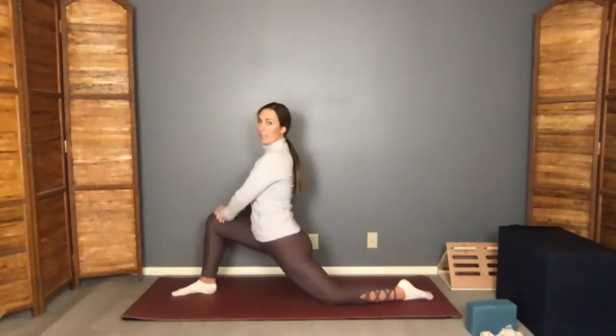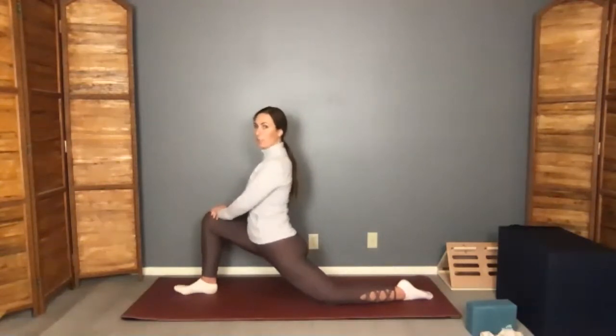Second side, second time. Take it forward, relax your belly, shoulders down your back, lift and press.